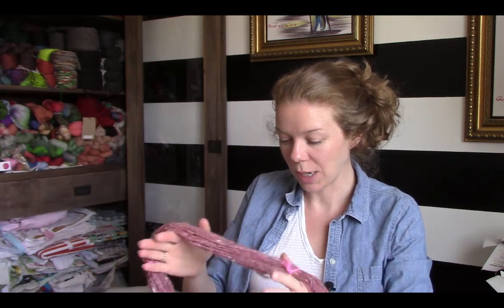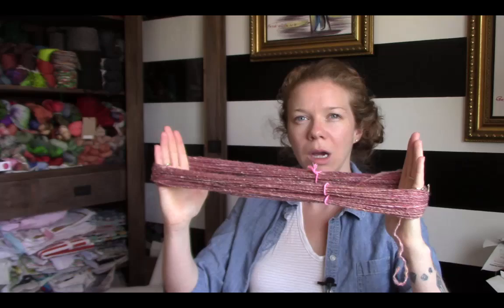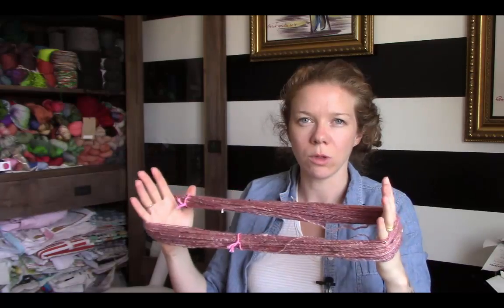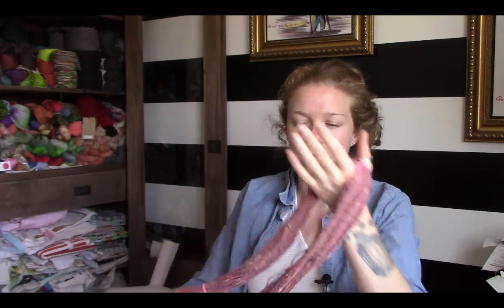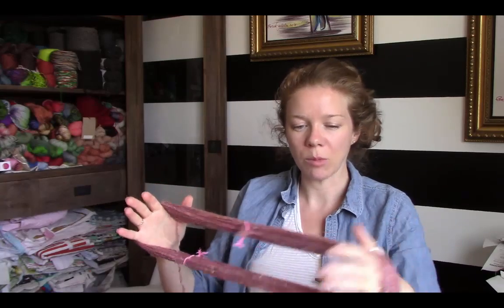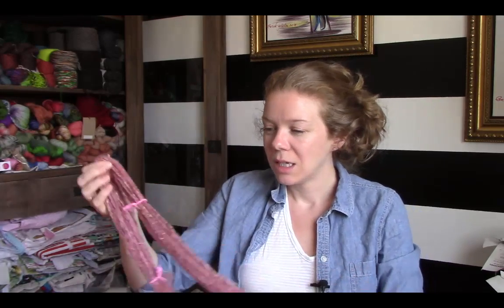Like you spin it around like a whip. I think I've heard that somewhere. Anyway, snapping is what I tend to do now, which is I will hold my wet yarn in my hands like this and snap it a couple times. And then the same thing with thwacking. You want to rotate your yarn so that all of your yarn gets fluffed up and snapped a little bit.